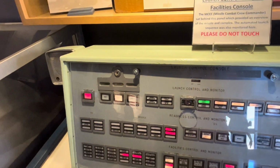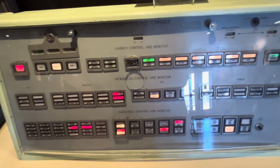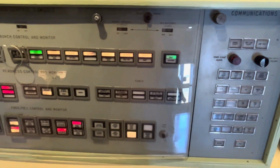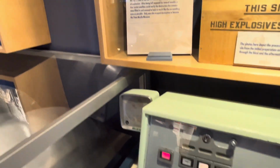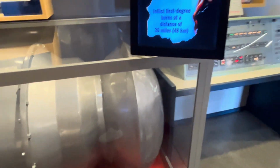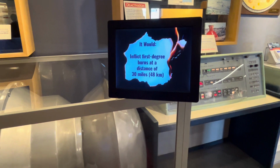This is the Launch Control Complex Facilities console. I'm sure they're more sophisticated now. What is this? It would inflict first-degree burns at a distance of 30 miles.